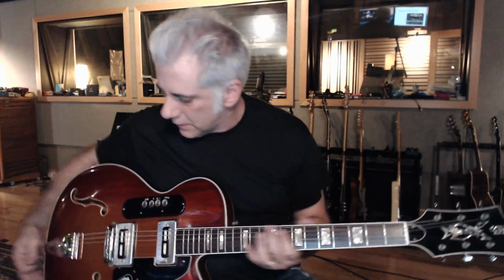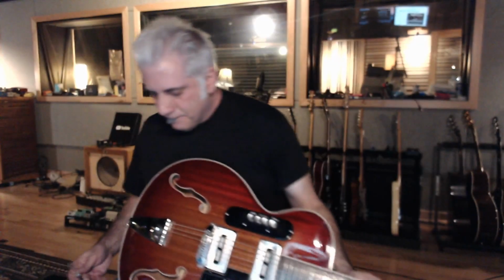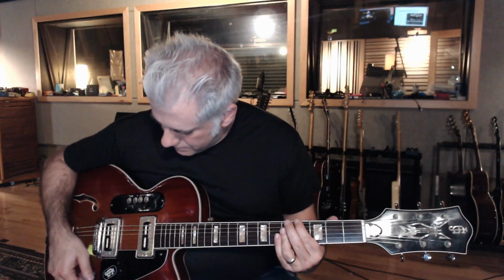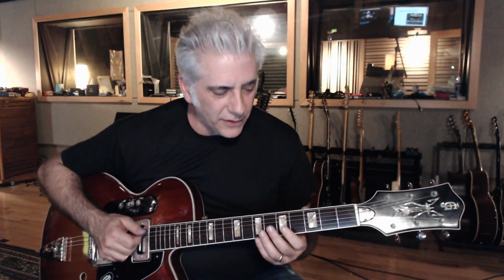It needs to be plugged in. I've been playing 12 string for the last couple hours here. I'm gonna plug it in. Hold on. The switches on it are really incredible. They really do a lot. I love it. It's an incredibly great guitar.